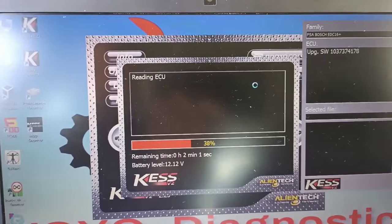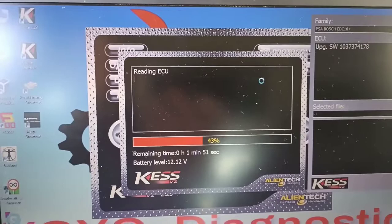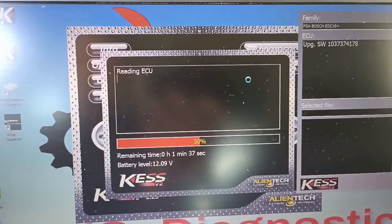Pay attention, I do have a maintainer, and look over here on the voltage, because the fans are spinning, it will take a lot of current from the car, from the battery. Imagine if you don't have this battery maintainer.